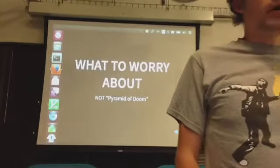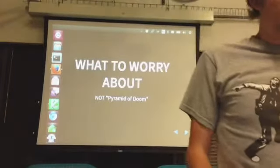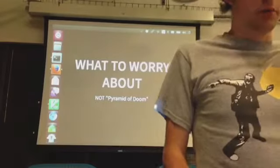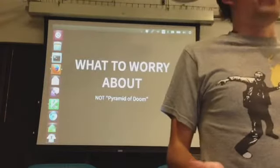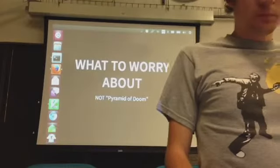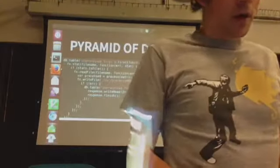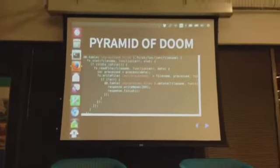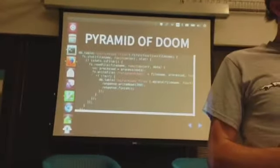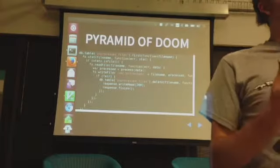Okay, so when you talk about asynchronous code, the first objection that people always come up with is the pyramid of doom, or sometimes also known as callback hell. This is what the pyramid of doom looks like, essentially. You basically get a whole bunch of deeply nested callbacks.